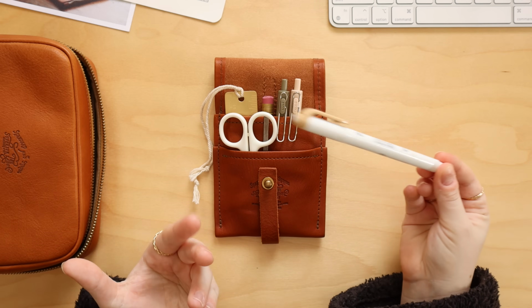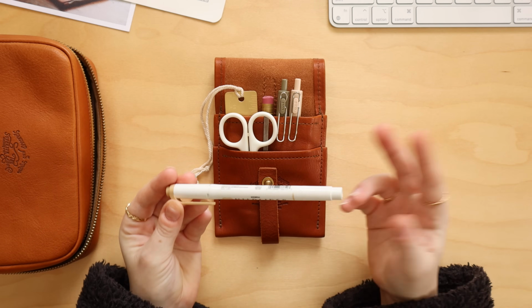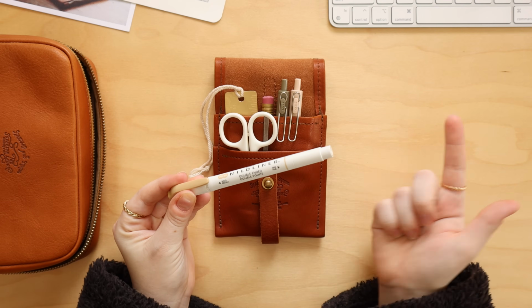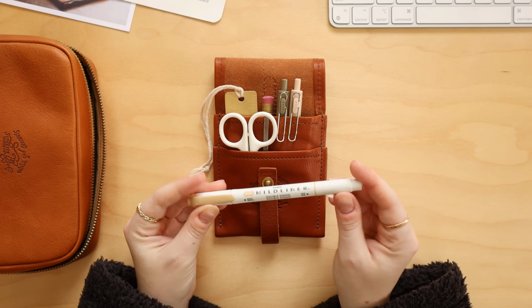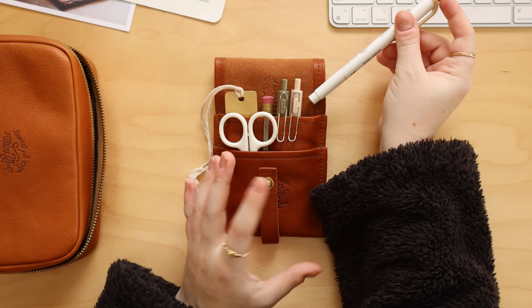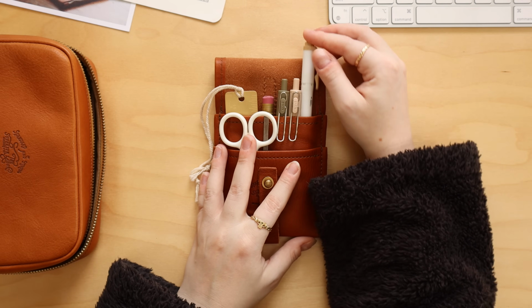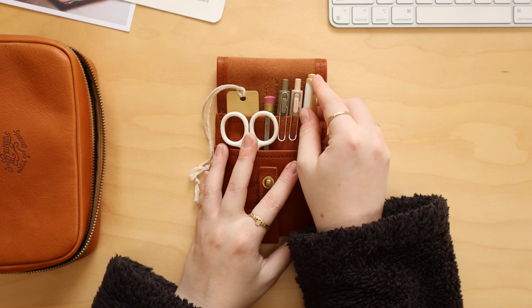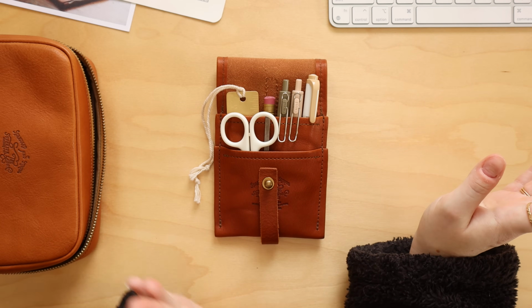I'm kind of surprised by how much I've been enjoying it, but that is how I've been using this chisel side and then fine side for the calendar. So this is very heavily used in my bullet journal or planner, which is a passport traveler's notebook. And I'm sure I'll include B-roll of what I'm talking about so you don't have to use your imagination.